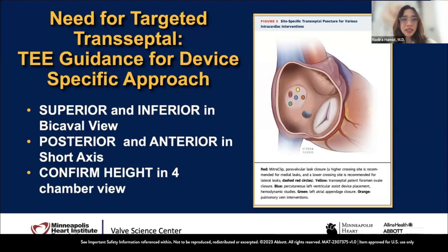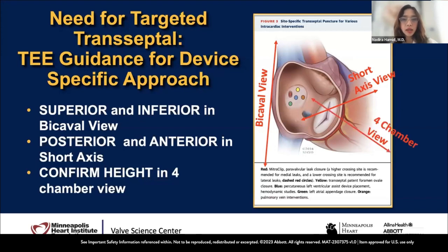And I think adding in the transseptal guidance, right? We use the bicaval view, the short axis view, and really confirming the height in the 4-chamber view. There are limitations to that, which I'll show you, and what we can overcome as imagers during the procedure. So this is just an illustration from that paper that sets out the transseptal view in the bicaval and short axis view and how it looks in assessing it in that 4-chamber view.